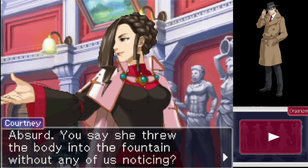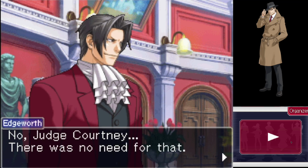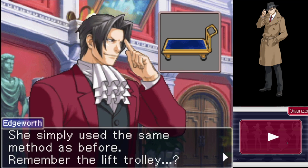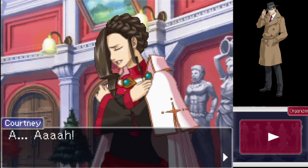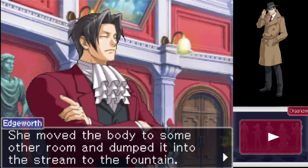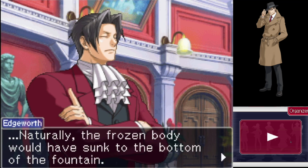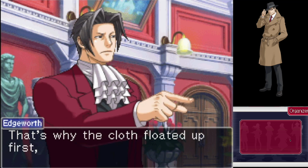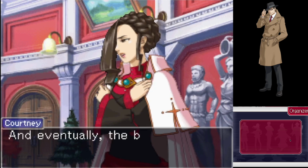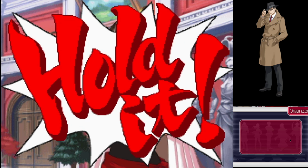Absurd. You say she threw the body into the fountain without any of us noticing. No, Judge Courtney. There was no need for that. She simply used the same method as before. Remember the lift trolley? She moved the body to some other room and dumped it into the stream to the fountain. Naturally, the frozen body would have sunk to the bottom of the fountain. That's why the cloth floated up first and was found by Delicia. And eventually the body thawed out and floated to the surface.